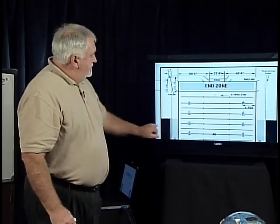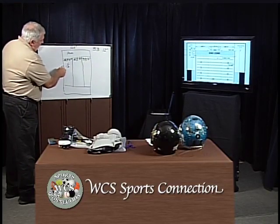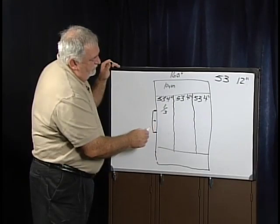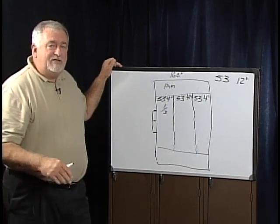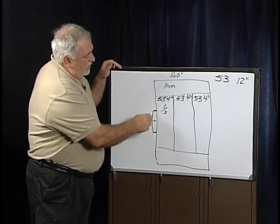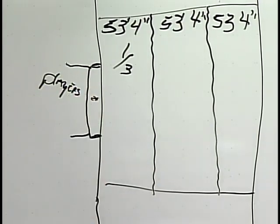Now, in this area, which is called the coach's box, it's going to go from the 25-yard line to the other 25-yard line. Again, it's going to be about 2 yards deep, and only the coaches can be in that box. And in high school, only 3 coaches at a time can be in that box. Behind the coach's box is the players' area. And they have to stand in that area.